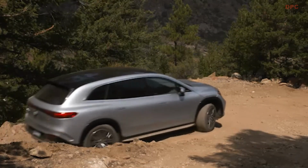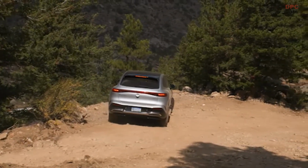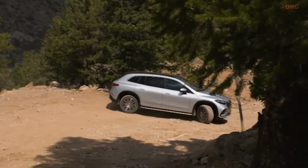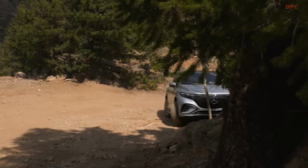We can already see how our customers adore the EQS. They love its technology and its first-class comfort, with features like the MBUX hyperscreen, rear axle steering, and its super quiet performance.